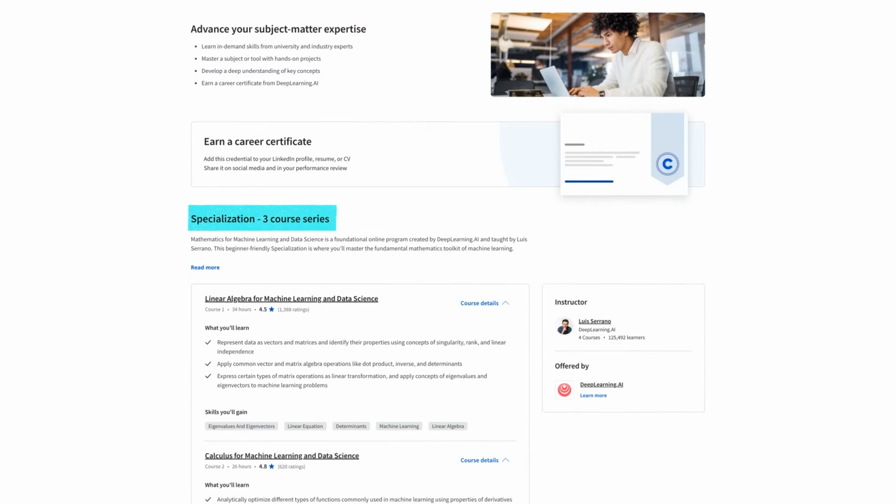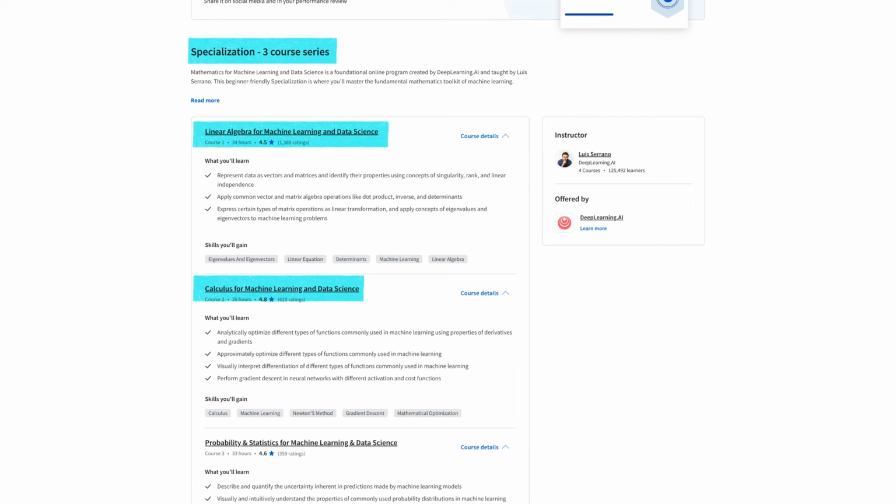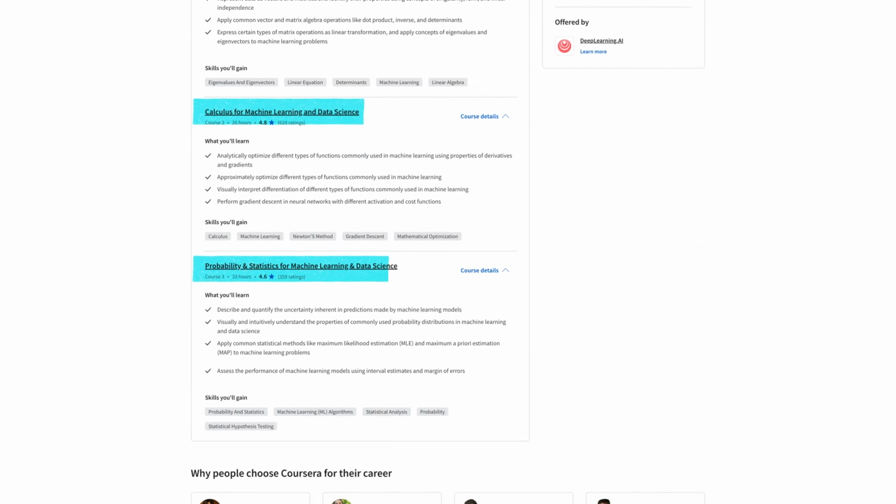There are only 3 courses, but they are pretty long, so just be aware of that. And the first one is Linear Algebra for Machine Learning and Data Science. The second course is called Calculus, and the third one is about probability and statistics. Now in these 30 hours, give or take per course, you don't really have time to learn everything about these topics. They're very, very big topics and there is a lot to learn.